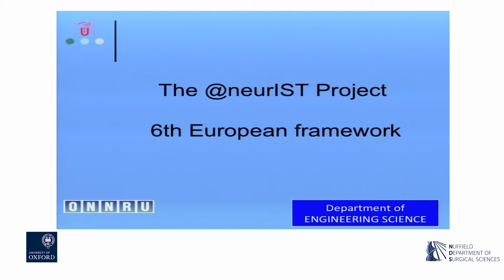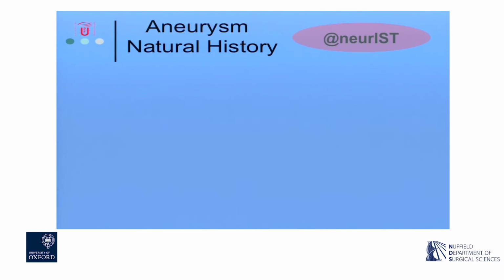And this was a project which we were a partner in with the Department of Engineering Sciences here and with 12 other centres throughout Europe. It was a project funded by the EU to look at the natural history of aneurysms.